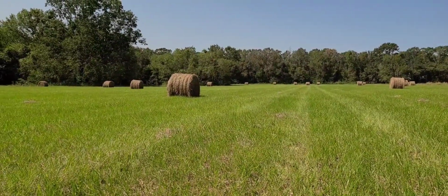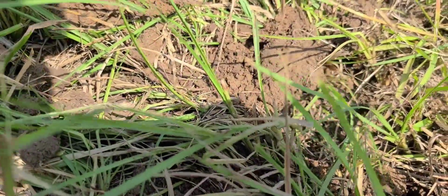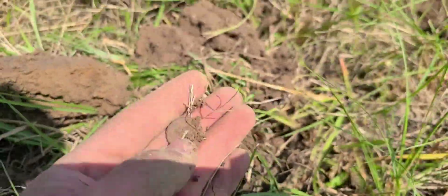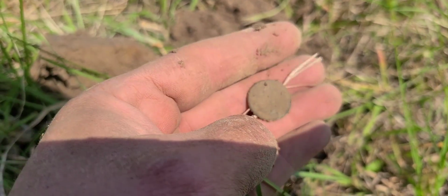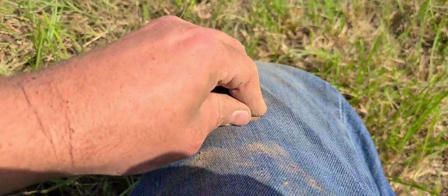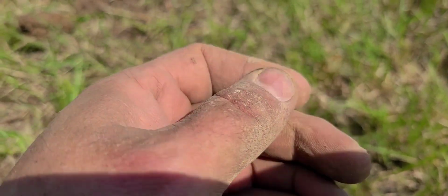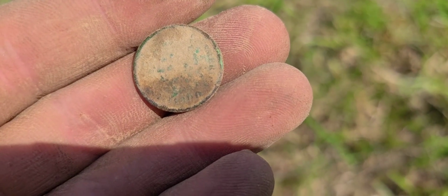Sure is beautiful out here. Fall setting in. Things are starting to cool off. I think I have a coin. Let's see what it is. Just popped it out. Where is it? Oh, I see it. Look, he's hiding right there. I don't know. I've got a feeling it's an Indian head. I'm pretty sure that's what it is. Oh yeah, it's an Indian head. Let's see if I can get a year. I think that says 1900 even.